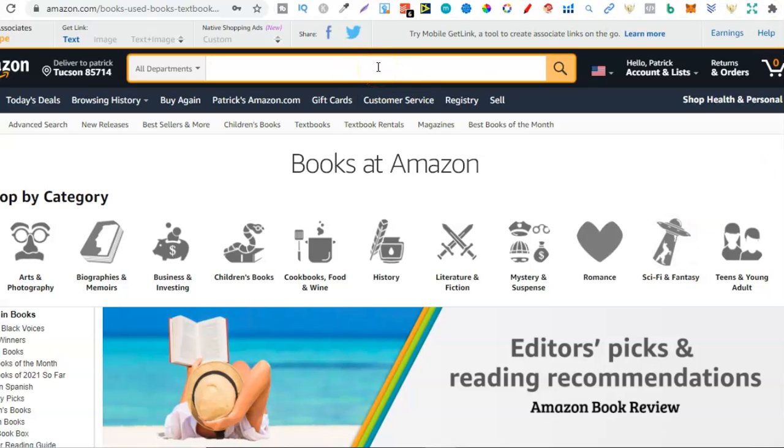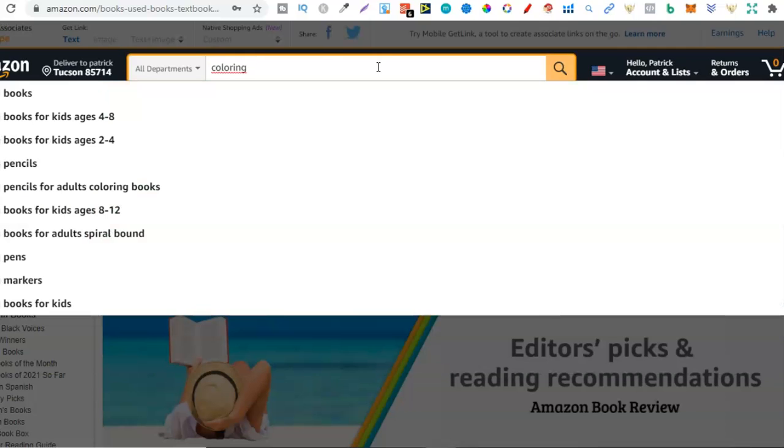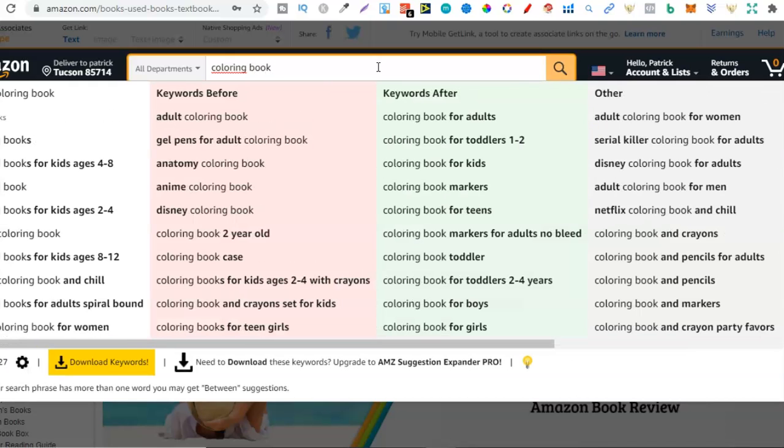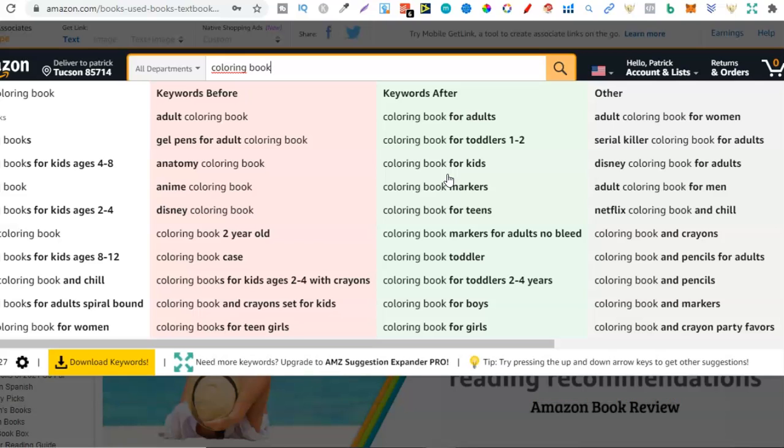There's not a lot that actually goes into it. We can just type in keywords. So I'm going to put colouring book. And from here, we can see that I've got a lot of different results. Now, this right here is another extension called AMS Suggestion Expander. I highly recommend going through, installing the extension. It's completely free, but this does help if you're on a budget, bootstrapping your KDP business, because again, it's completely for free. Now on here, we can see all these different search terms that people are searching for.